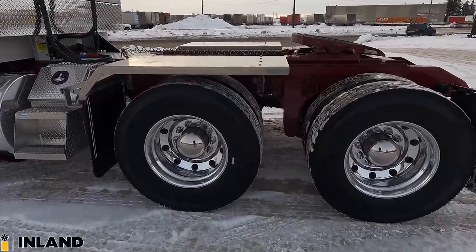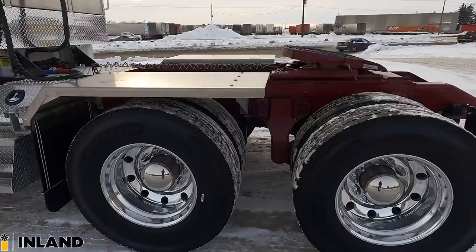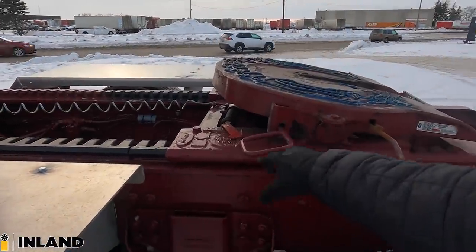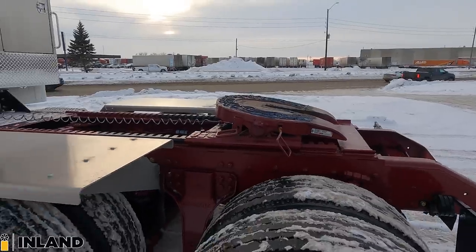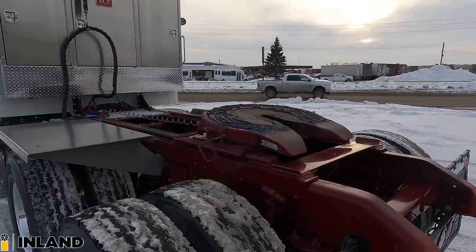So really good suspension for this type of work. We got the Michelin tires on the back here, 22.5 with the Durabrite polished rims. As far as the fifth wheel, we have the heavy duty dual lock 70 ton fifth wheel. It's got a 60 inch slide, 9-inch ride height. So that's a really beasty, heavy duty fifth wheel on there.